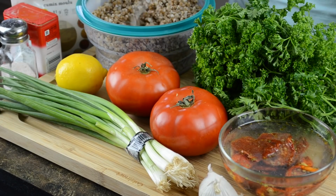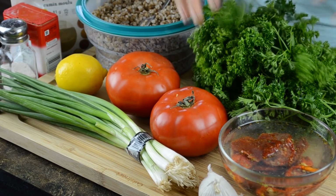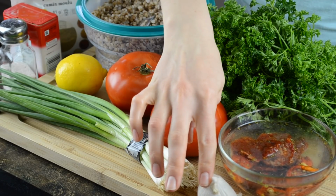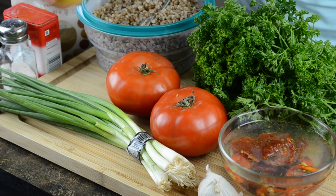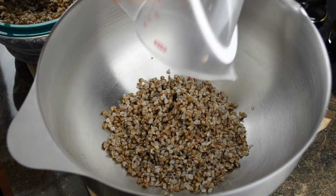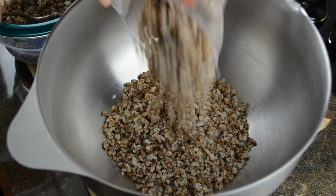Here are the ingredients. I showed you the buckwheat, then I have tomatoes, green onion, parsley, sun-dried tomatoes that I soaked for about an hour in water, garlic, lemon, salt, pepper, and a bunch of other seasoning. I first add cooked buckwheat to a large bowl. You can make this recipe with rice or quinoa. I personally really like using buckwheat for this recipe.